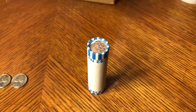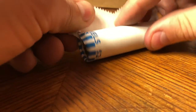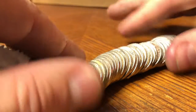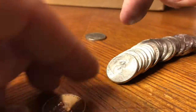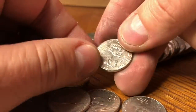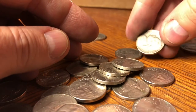All right, guys, last roll of the box. Let's go ahead and get this one live, just in case we get last roll love. So that was a bummer roll, but let me get you a roundup here in a second.